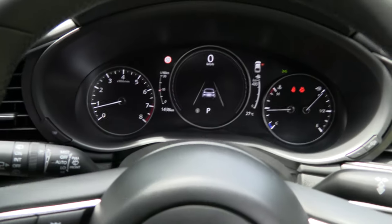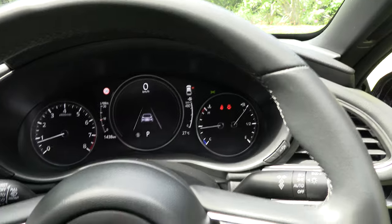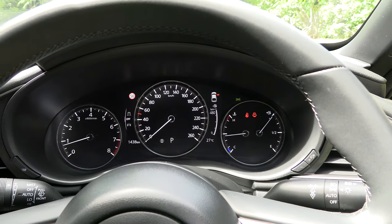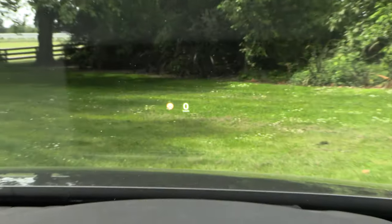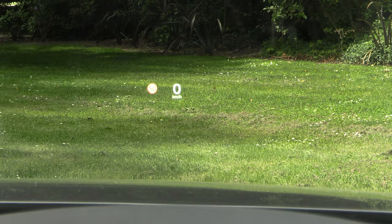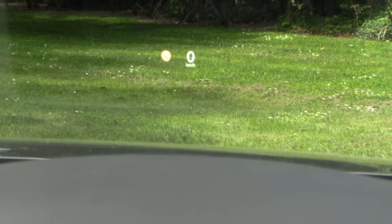So you'll see there the kilometres, 1438. We've got this large TFT screen here, and I can easily toggle through some different functions through there to trip meters, etc., whichever one you prefer. Really bright colour heads-up display, digital speed, also traffic sign recognition top left, blind spot monitoring information and radar cruise info comes up on there, as does navigation functions.